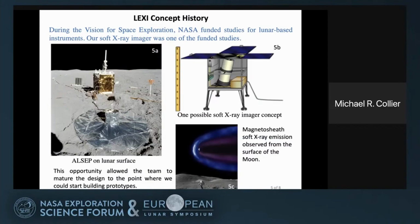Now, the concept of soft X-ray imaging from the surface of the moon goes back over a decade to the Vision for Space Exploration. At that time, NASA funded several concept studies through LSSO, the Lunar Sortie Science Opportunities Program. These are also sometimes referred to as suitcase science packages.